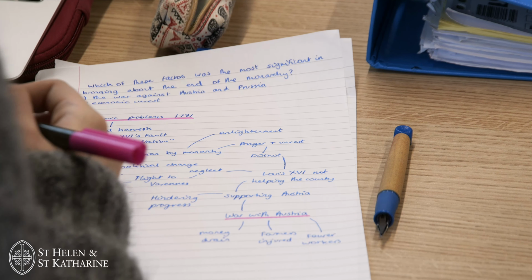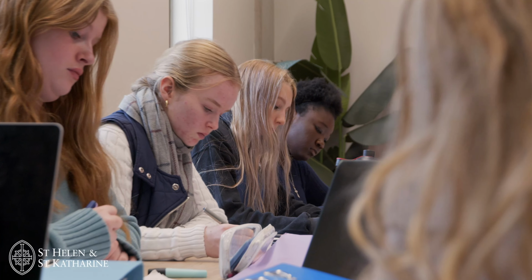At A level, the skills we're developing are the ability to research independently, especially through our coursework module. We're also developing their ability to write a reasoned argument and to evaluate the importance of different events. Alongside that, they're looking at sources in depth and also studying different people's interpretations of the past.